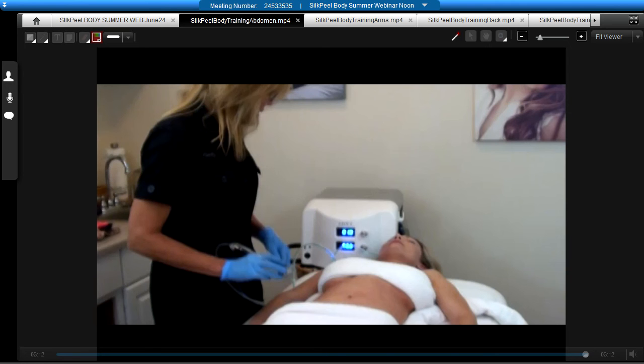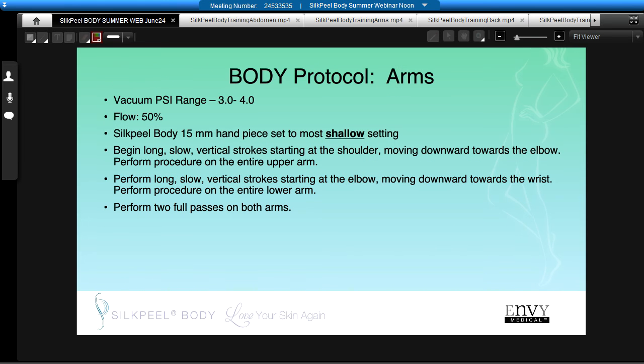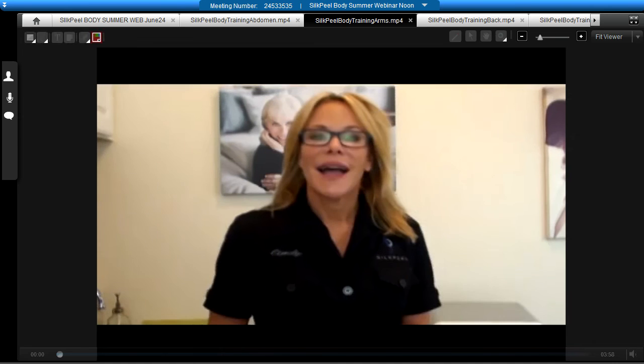All right, perfect. So that's how we use SilkPeel to treat the abdominal area as well. Moving on to the next slide. This is the SilkPeel protocol for treating the arms. In this case, you definitely want to set the vacuum to PSI range of between 3 and 4. You want to make sure that you set your flow at about 50%. Again, you're going to be using the SilkPeel Body 15 millimeter handpiece, again, set to the most shallow setting. With that, let's look at treating the arms as well.